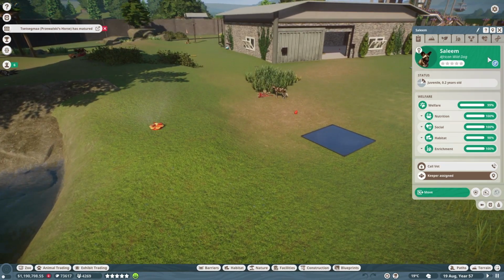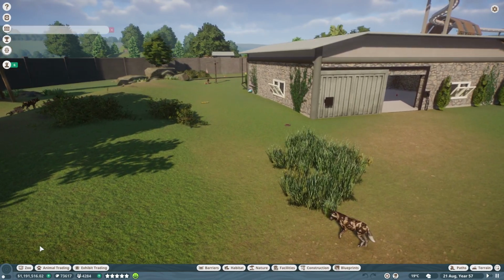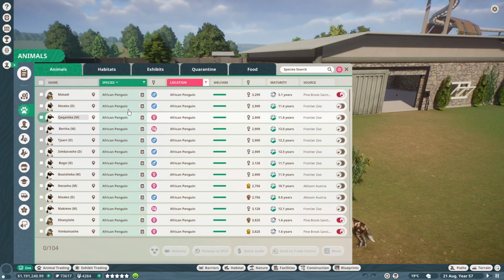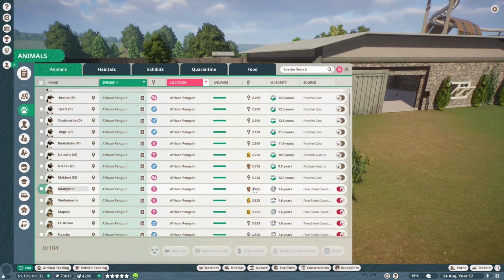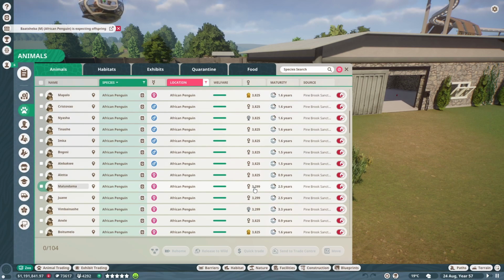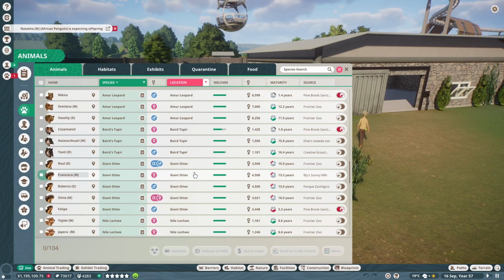Oh, our horse has matured. Layman's frog has had offspring. So everything is kind of all kicking off in this first episode. Penguins are pregnant again, lots of them. We've also got a lot of baby penguins, which is great. Our little Amur leopard is doing okay.